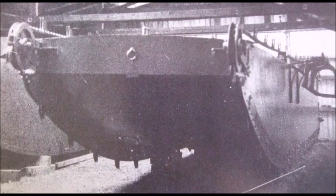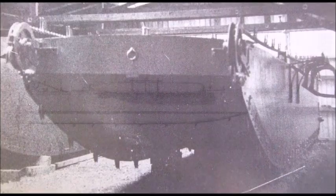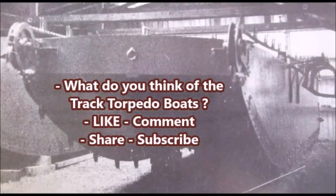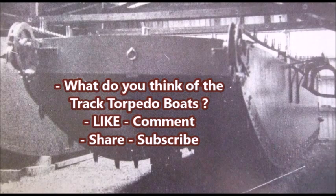And there you have it. These were some of the strangest vessels developed by the Italians and the Austro-Hungarians towards the very end of World War I. In fact, these amphibious tracked torpedo boats were kind of the predecessors to the LVT, or the Landing Vehicle Tracked, which was a type of amphibious armored fighting vehicle that was later used during the Second World War by the Allied powers. The Axis powers in World War II also had a similar vehicle. So the Grillo and the Cricket were, in a sense, the forerunners of those vehicles.